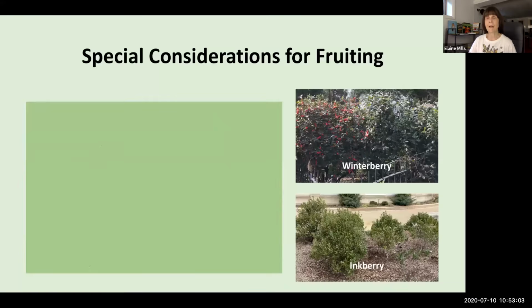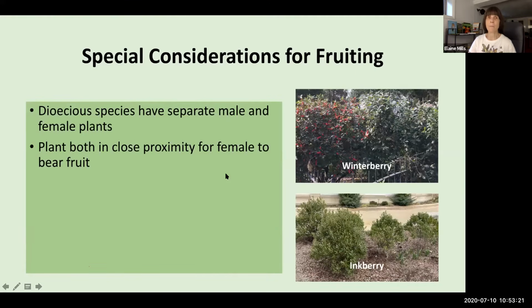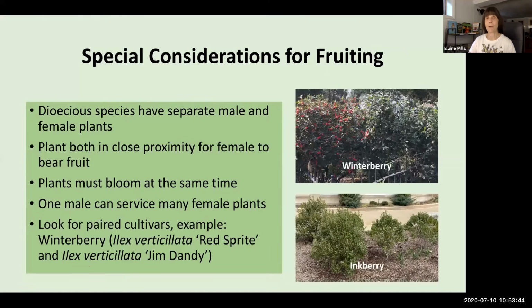I mentioned that there are some special considerations you need to take into account for fruiting of your plants. If you have dioecious species like the 2 I mentioned, these 2 hollies, winterberry and inkberry, they're going to have separate male and female plants. So you want to plant those in fairly close proximity in order for the female to bear fruit. The plants obviously must both bloom at the same time so that pollen can be carried from the male to the female plant. If you wanted to plant more than 2, one male can service many female plants. And as I mentioned before, you want to look for paired cultivars.